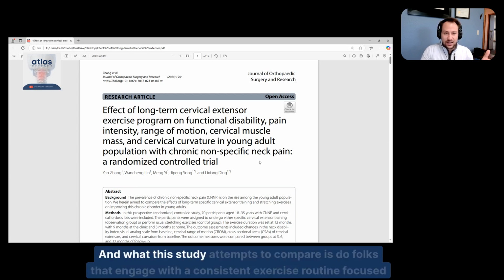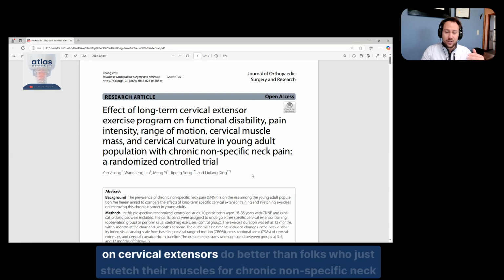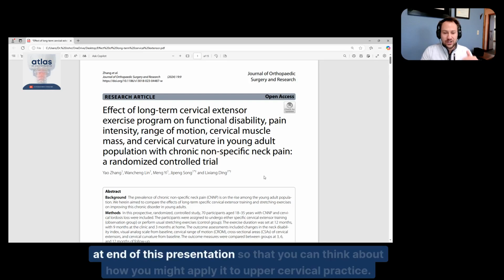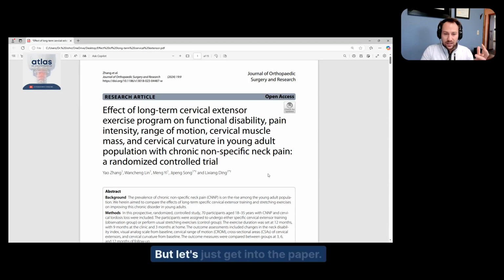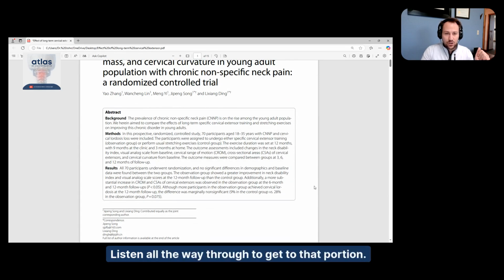And what this study attempts to compare is, do folks that engage with a consistent exercise routine focused on cervical extensors do better than folks who just stretch their muscles for chronic non-specific neck pain? Okay, and I'm going to give you some key takeaways and a sample exercise program at the end of this presentation so that you can think about how you might apply it to upper cervical practice. But let's just get into the paper. Listen all the way through to get to that portion.